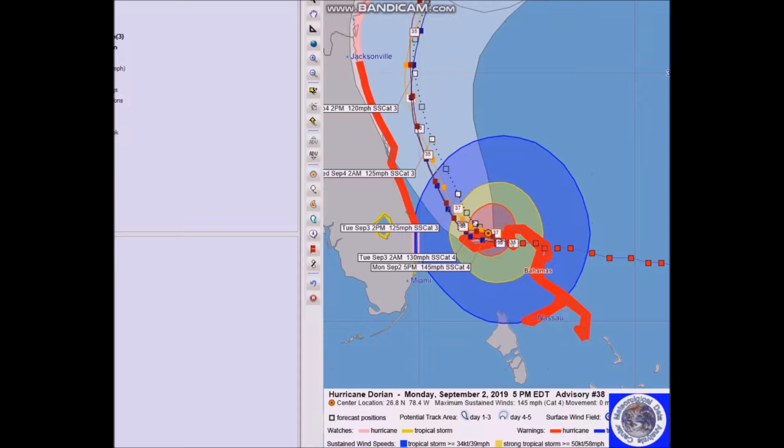The ridge to the north of Dorian, which has been steering it most of the time, has weakened some, and there is a little bit of a northwestward jog. You can see here we have tropical storm warnings, hurricane warnings here, and hurricane watches to the north. So now the tropical storm force winds are approaching the coast of Florida.